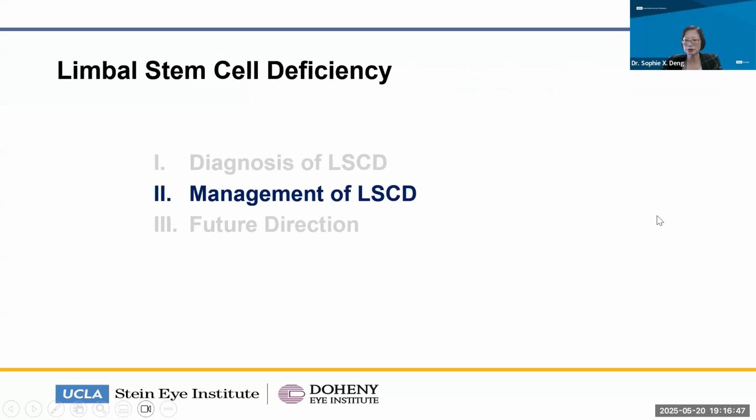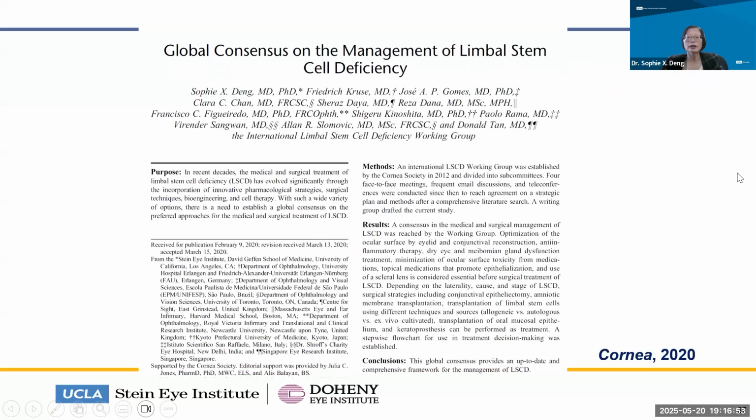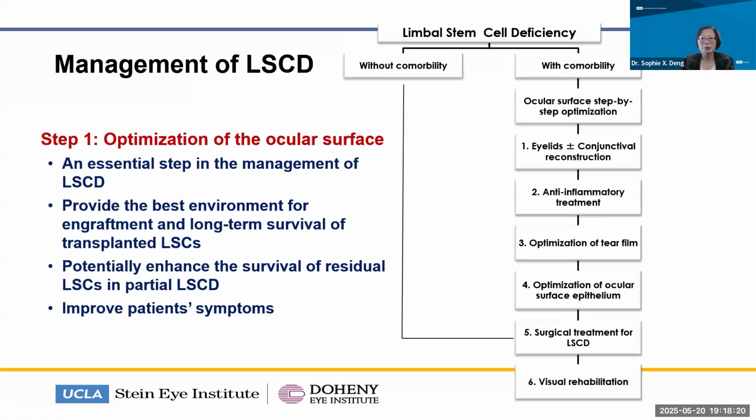So next, I want to move on to the management of limbal stem cell deficiency. In 2020, a global consensus on the management of limbal stem cell deficiency was published by the International Limbal Stem Cell Deficiency Working Group. Because eyes with limbal stem cell deficiency often have comorbidities, the first step is to manage these comorbidities before getting into the surgical treatment of this disease.